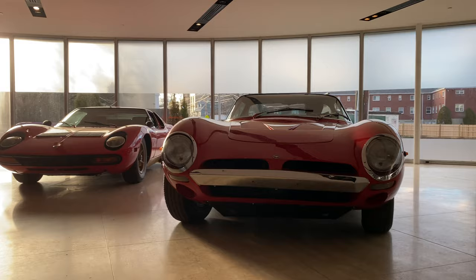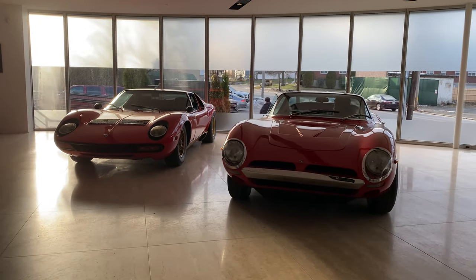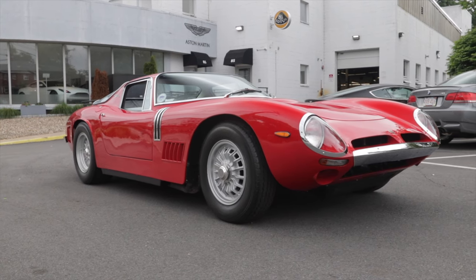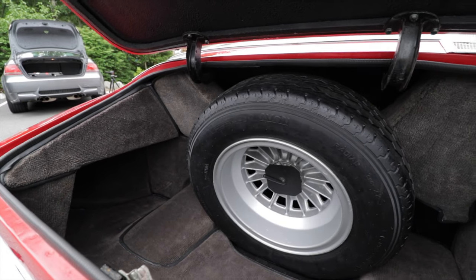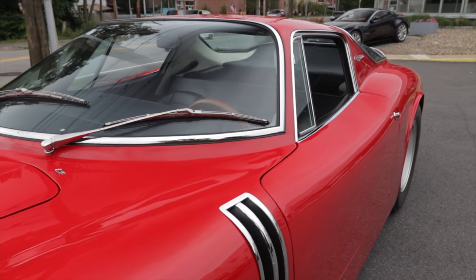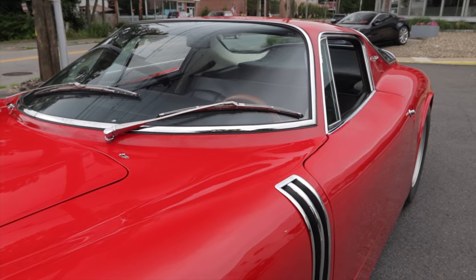If you're at all interested in Italian automotive history, I'd highly recommend digging deeper into Giotto Bizzarrini's story with Enzo Ferrari, with Iso, and the fact that he's still alive today, teaching industrial design at a college in Italy. But enough staring, let's grab the keys and take it around the block.